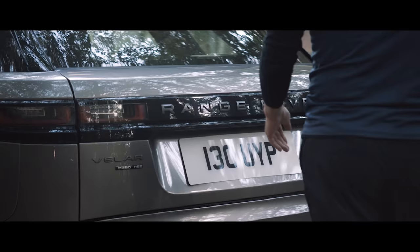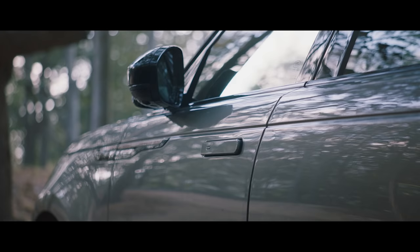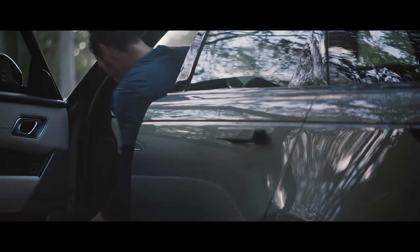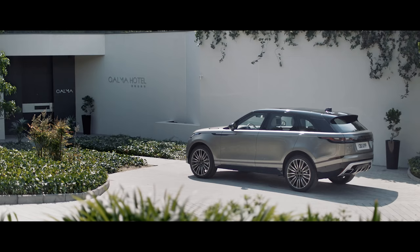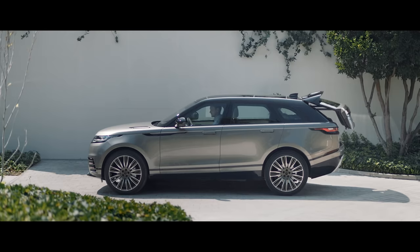The Activity Key is a durable waterproof wristband that locks and unlocks the vehicle, allowing outdoor activities without carrying your key fob. When you arrive, Auto Access Height uses the vehicle's air suspension to lower the vehicle for ease of exit and entry.